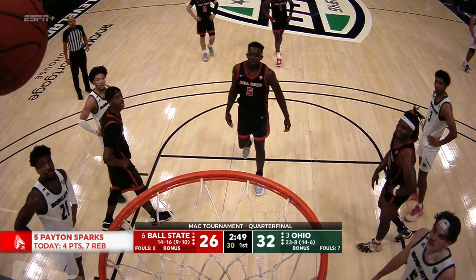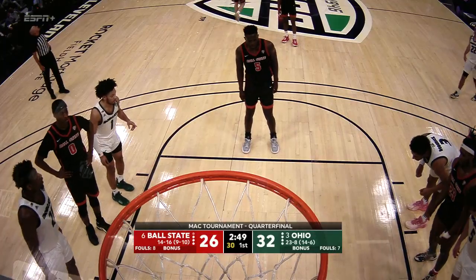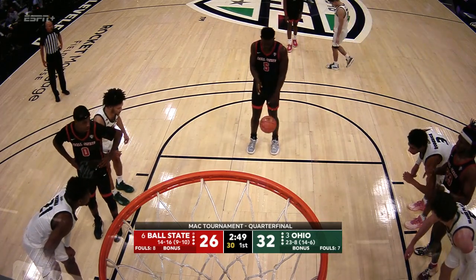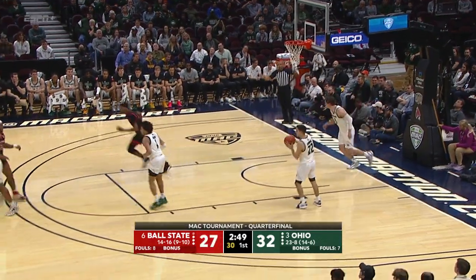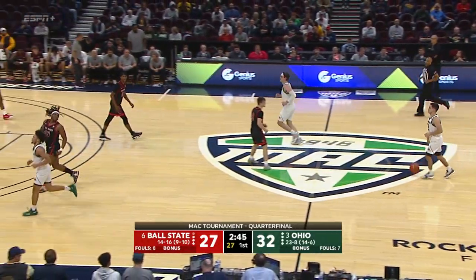See Jeff Bowles talking about it. It's been a bit of a drought for this Ball State offense now. They're trying to cut into this Ohio 6-point lead late stages first half. Sparks got the second one to go down. Ball State down five, the sixth seed.